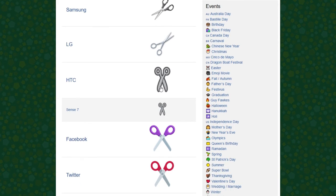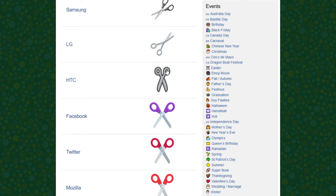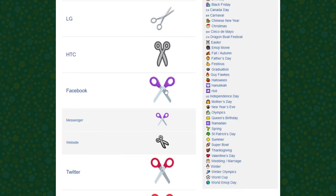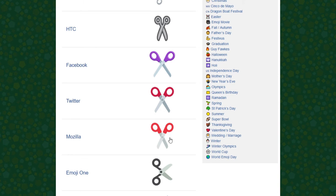I think HTC's is really good. I think the way it overlaps, this one overlaps that one, makes it look pretty distinct scissors. Doesn't really need the red, but still gets the scissor look down. Pretty good. Ooh, the website's kind of weird. I don't like the gradient on the outline. I hate that. Twitter's is just a better version of the Google one.